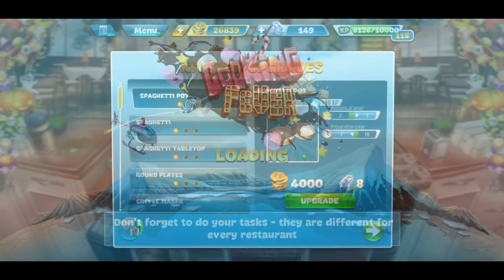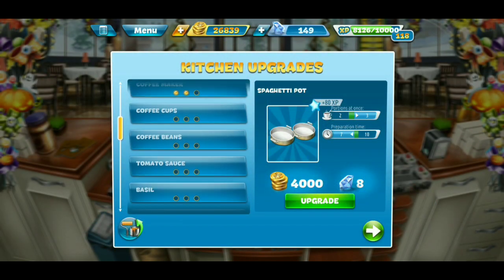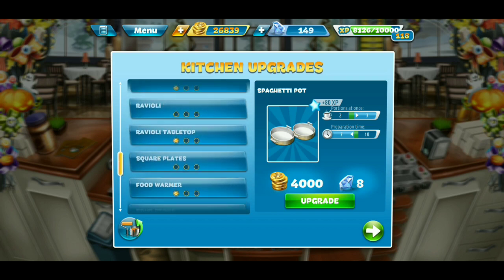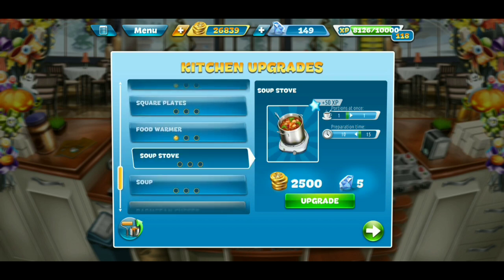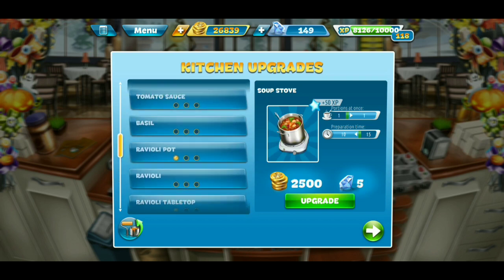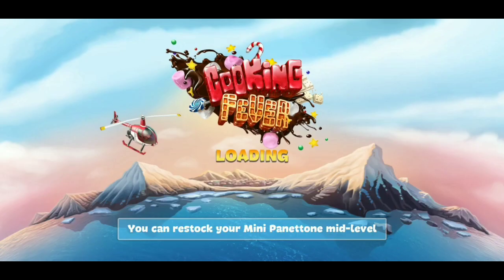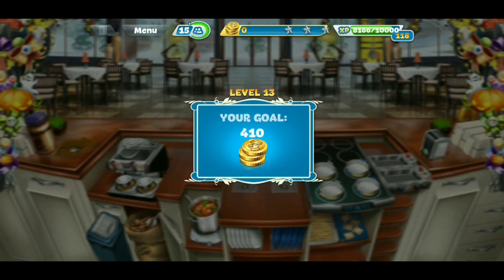Alright, guys. Let's head over to the kitchen upgrades. Let's see, next in line for us to get to level 1. We got a soup stove left for the appliances, but we haven't done that in a video yet. So let's go ahead and upgrade the coffee cups, and jump into level 13, a 1-star. Let's get her done.